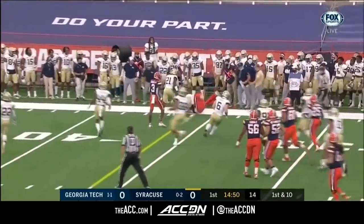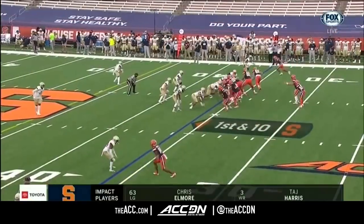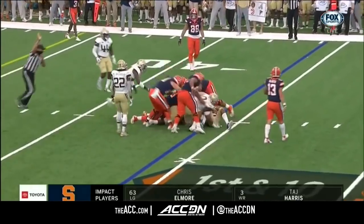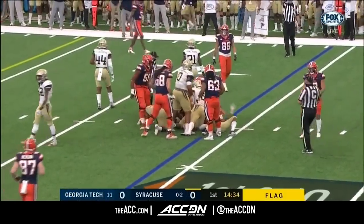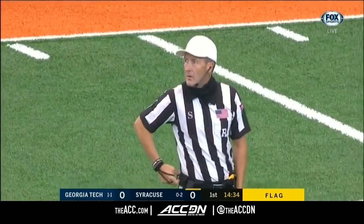This pass is complete and very close to first down yardage to Aaron Hackett. Aaron Hackett getting involved. There's Chris Elmore on the left side as the flag comes down. Elmore, just a left guard now. We've seen him on defense. We've seen him at fullback. We might see him some at fullback, but he is now the mainstay there.